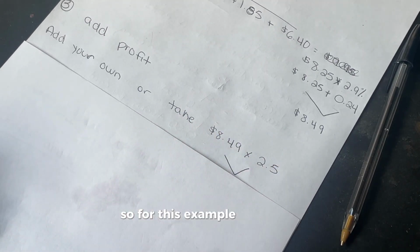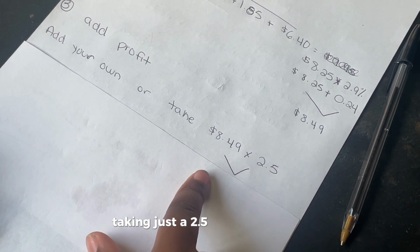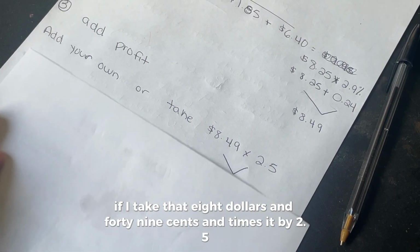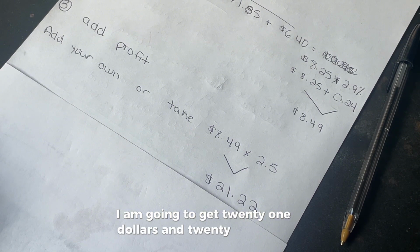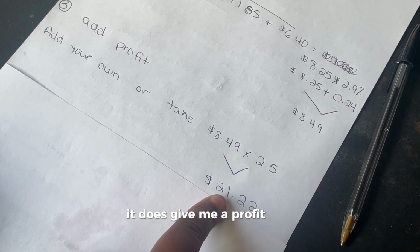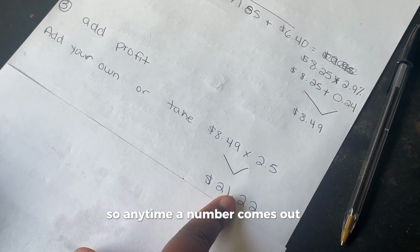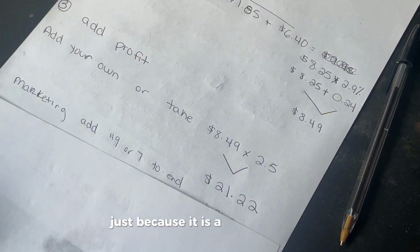So for this example that I'm going to show you guys, I'm going to be taking just the 2.5 and timesing it. So if I take that $8.49 and times it by 2.5, I am going to get $21.22. In my calculator, it was $21.225, so I just put $21.22. With this number, it does give me a profit of $13.50. So anytime a number comes out like that, I never really put it on the website like that, because there is a method to it.